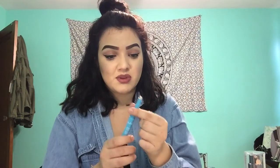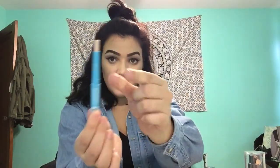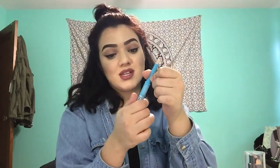But yeah, and then I got this next one. I just got this one in the mail. It's kind of like a twist up. And I also got this in porcelain. And this is the Incredible Waterproof Concealer. I tried using this on my foundation, like drawing a T-zone and drawing a triangle, but it didn't really work out, but I still have to test this one. Move on to liquid lipsticks.